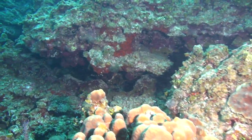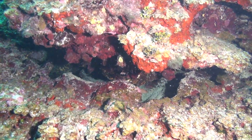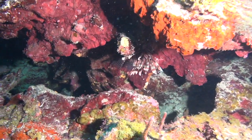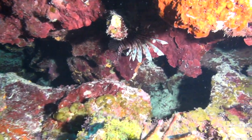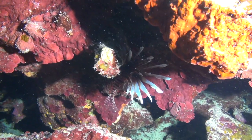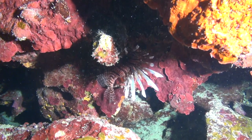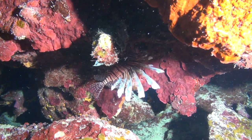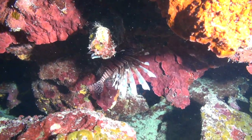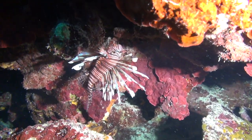Oh, and would you know it, I found what I was looking for here, a lionfish. A nice one. Yeah, we got a good view of that lionfish sort of hanging upside down under that rock there. Now, lionfish are an invasive species, so they're not actually supposed to be here, but they are, and despite efforts to remove them, we still get a few on the reef. Thankfully, they're good-looking animals, so we can still appreciate the view of one.